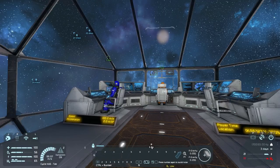20 G's? There we go. I was going to say 20 rels. That's not a count. 0.2G. 0.19. This is going to be cutting it close. We've got 9% hydrogen left. If this runs out, we are sincerely stuffed.